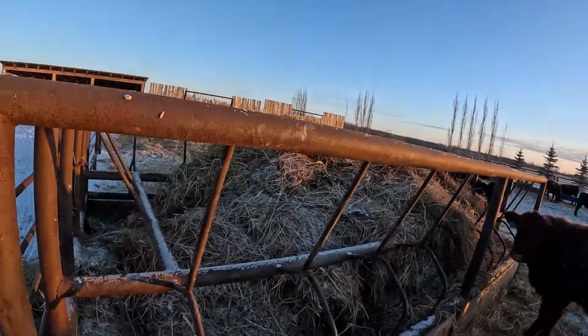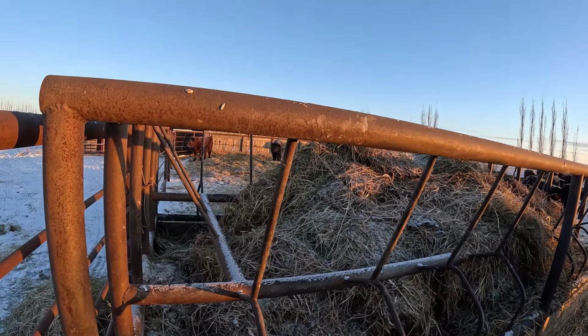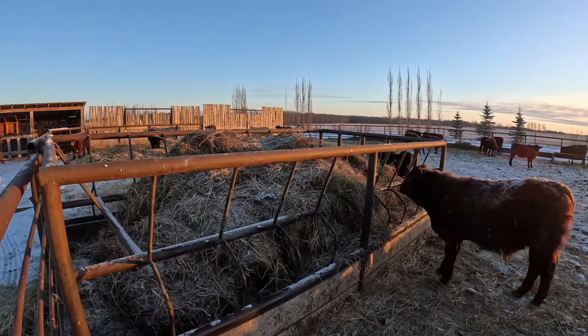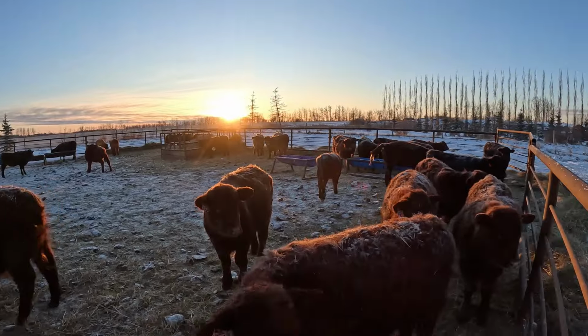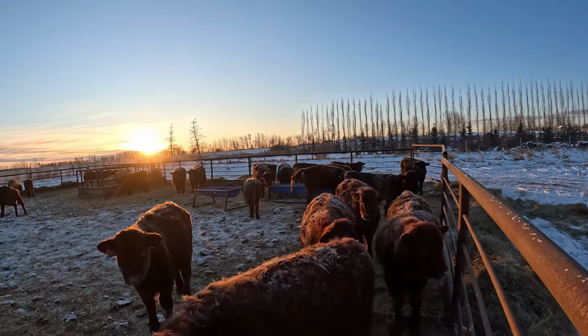And we don't worry about a calf crawling into this feeder and then getting stuck in there. These feeders work good for cows. They can't crawl in. So that is what we are going to be doing today.